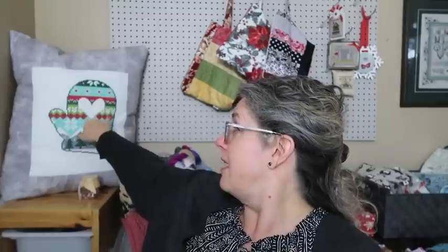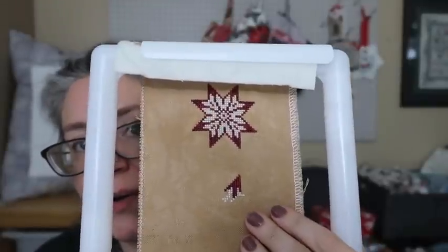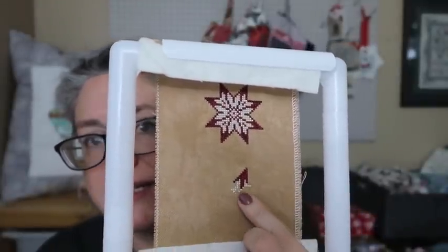My mitten, I put 10 whole stitches in my mitten this morning, and because they're so small, it's not worth showing you. I started over on the right hand side with the red diamonds, right there, except teeny tiny, and I'm working my way this way and then hope to get to the heart. But that's for tomorrow morning, because tonight, once the shop update is live, I am going to work on my Christmas stars. So the first one's done and I'm working on the second one.